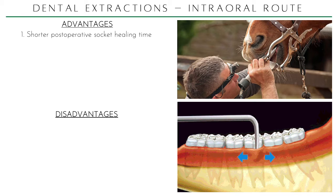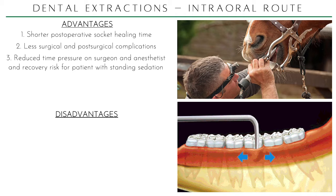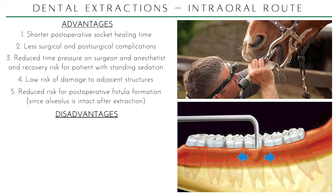Advantages: shorter healing time of the postoperative socket. If you remember the picture earlier of how deep the tooth is, hidden from sight, you would imagine that the socket would be so deep. But with the intraoral route, the healing time would still be shorter than transbuccal. Less surgical and post-surgical complications, reduced time pressure on the surgeon and anesthetist, and reduced recovery risk for the patient with standing sedation. Low risk of damage to adjacent structures, reduced risk of postoperative fistula formation.